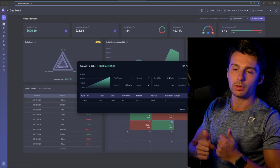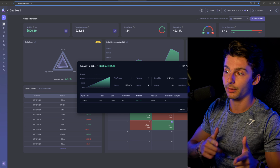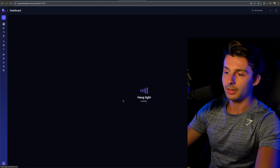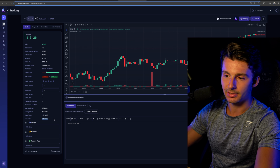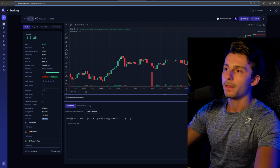Making $121 trading Home Depot. Let's get to work. So we made 121 on HD. We got in at around 10:11 a.m. Central Time, and then we got out at around, what is that Central Time? 2:35 Central Time, I believe. And yeah, so let's cover the trade.